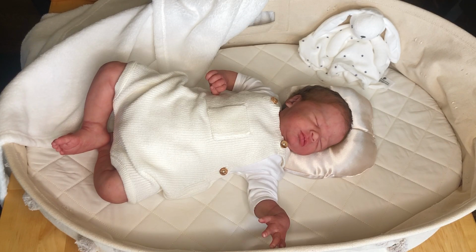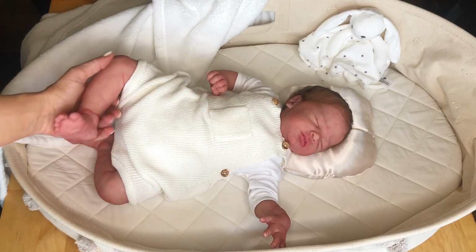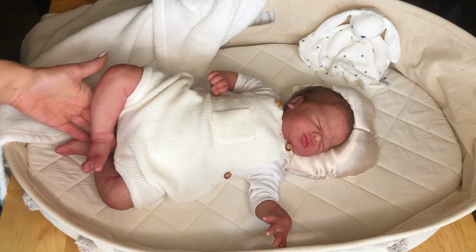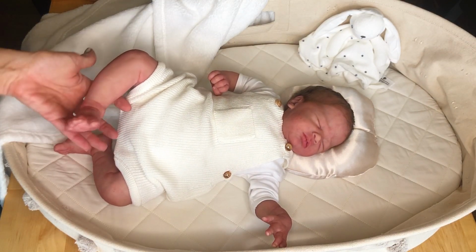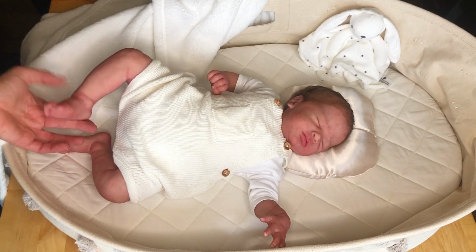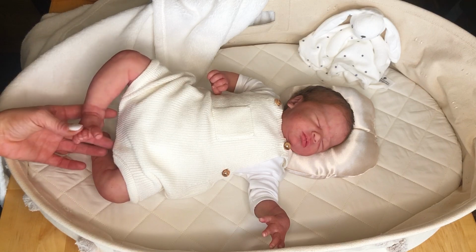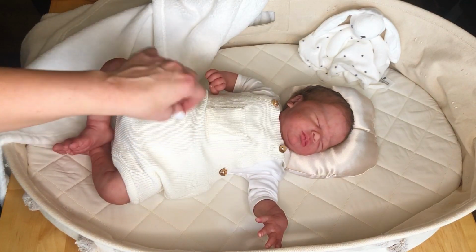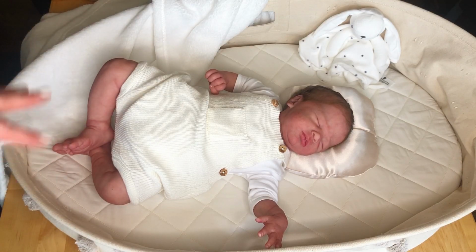So I just wanted to dip my toes in this silicone world, and I'm smitten with him. I have to tell you, I'm smitten with this baby. He is very cuddly. I have been cuddling him more than I cuddle my reborns, and I'm not exactly the cuddler type of mommy. I'm more of a display, photography, changing baby fashion kind of mama than a cuddler.